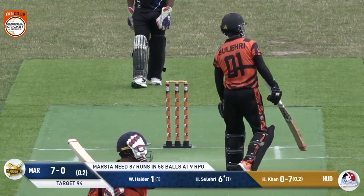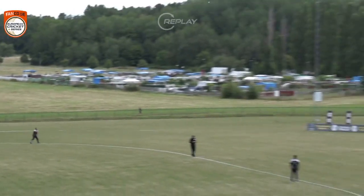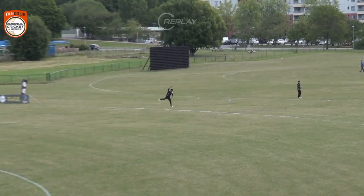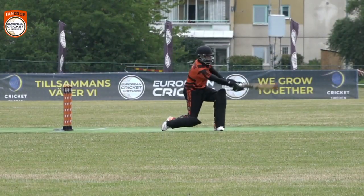Well, we saw two Hedinge players get off the mark with a 6 from the very first ball they faced. And Soleri said, anything you can do, I can do too. First 6 of the reply.